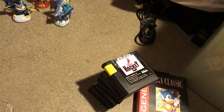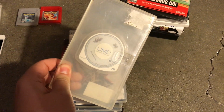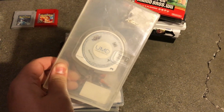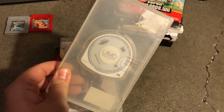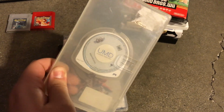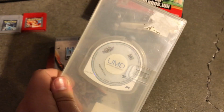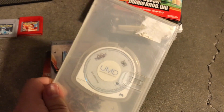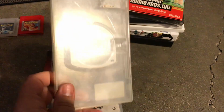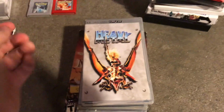The sports games are obviously worthless. Got some PSP stuff. This was actually, I think, in a Final Fantasy case or something. I think it was in a Dissidia case, but it's actually Kingdom Hearts Birth by Sleep. I didn't really notice for some reason. I think I just saw that it said Square Enix and I assumed it was right, but that's Birth by Sleep. That's almost a $10 game, I think. So it's not even that bad.